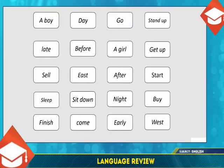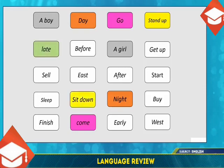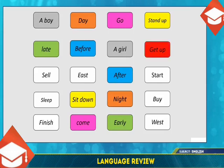Let's go. Look at the screen and try to guess the opposites of these words. A boy. A girl. Day. Night. Go. Come. Stand up. Sit down. Late. Early. Before. After. Get up.